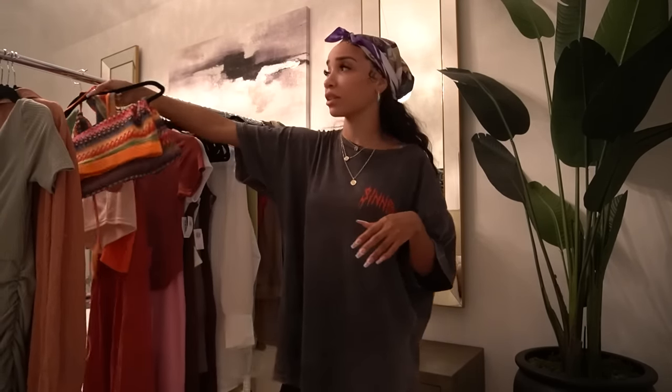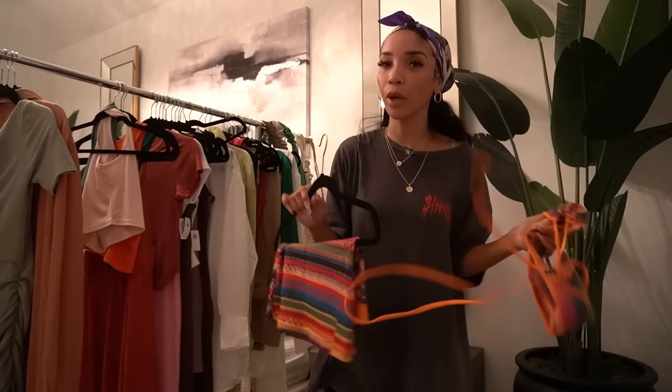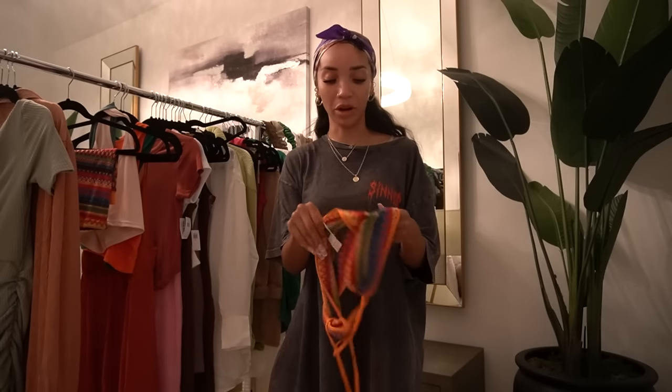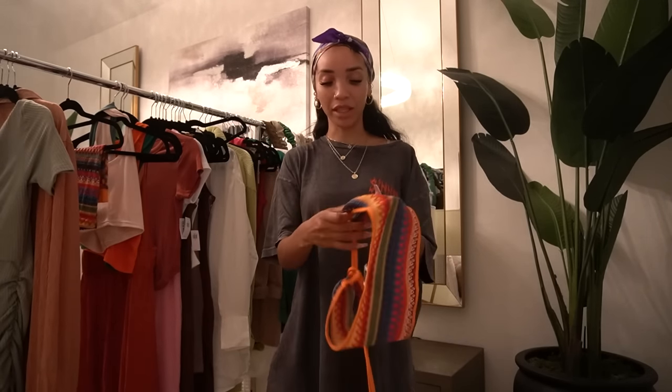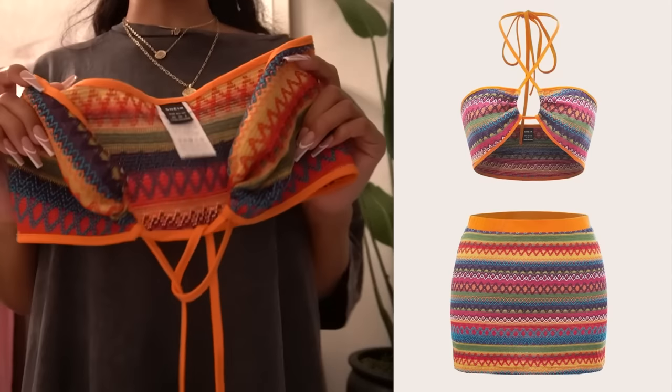The dress was probably like $10. Shein stuff is super cheap. Then I got this little coordinating set, because once you see where I'm going, you'll see. Y'all can probably tell at least what type of place I'm going to already by the stuff I've showed you. But when you see exactly where I'm going, you'll understand why I picked this with this print.